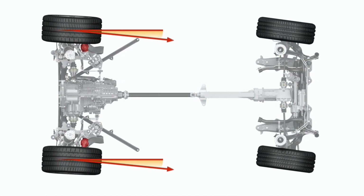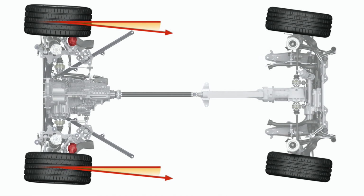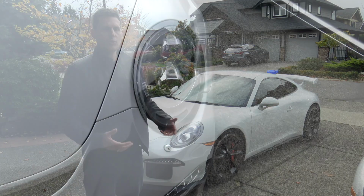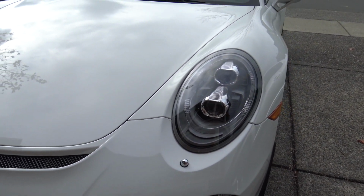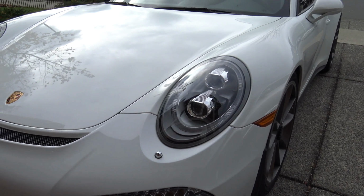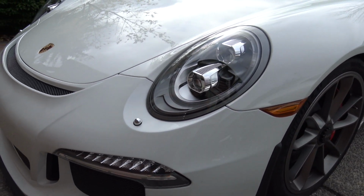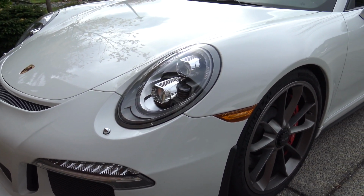That gives you effectively a shorter turning radius. And at higher speeds, it goes in the same direction as your front wheels, which increases your stability. Because what you want is to be able to effectively use the performance of the car, effectively use the power of the car. And that is something that Porsche has done, in my opinion, brilliantly with this car. This is a very drivable car.